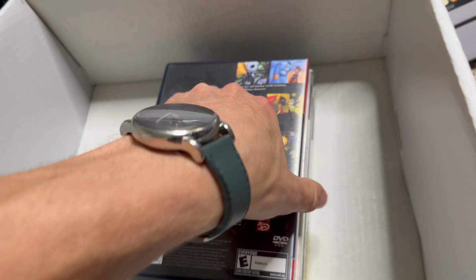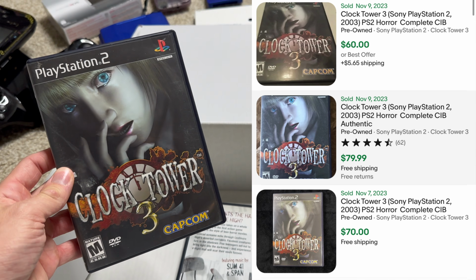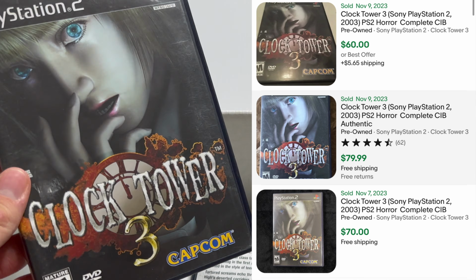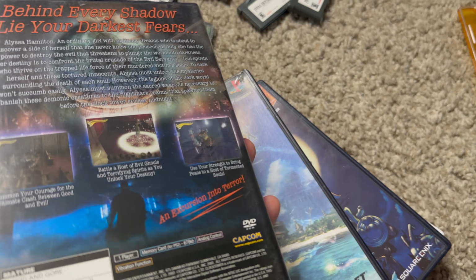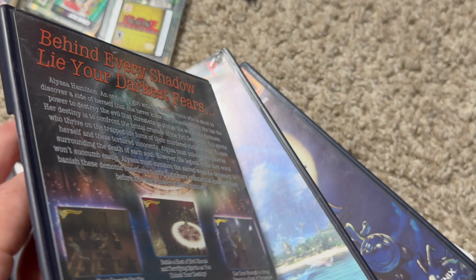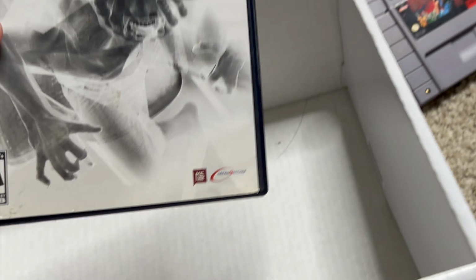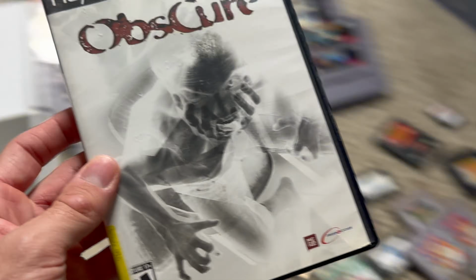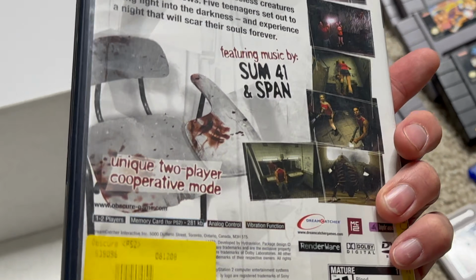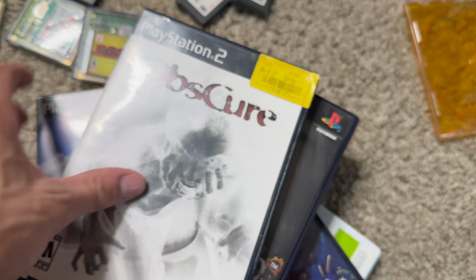PS2 games including Kingdom Hearts, Final Fantasy X, brace yourselves, Clock Tower 3, one of the best Capcom hits for the PS2. And you can call me dumb, you can call me an idiot, but I'll tell you what this thing is for sure, and that is mint. Awesome, but nothing compares to obscure. $250, $300. What? This was added in the collection? Are you kidding me? I'm going wild. Let's check out that disc. Ooh, it's a bit scratched up. It probably works excellent. So obscure to find this one in the wild, am I right?